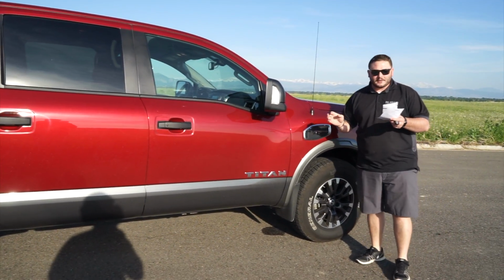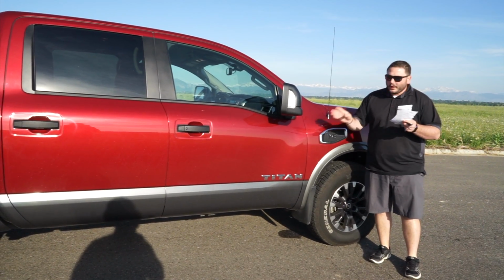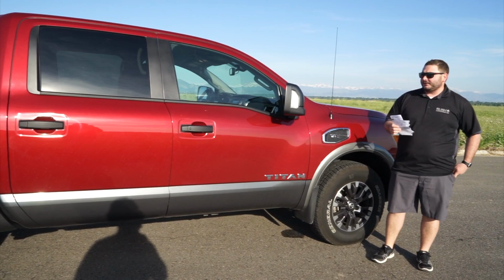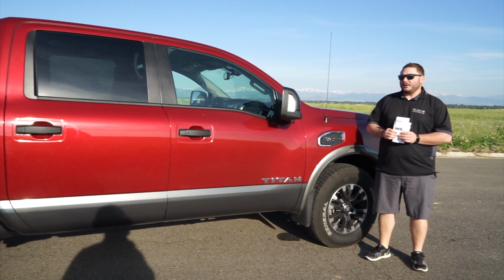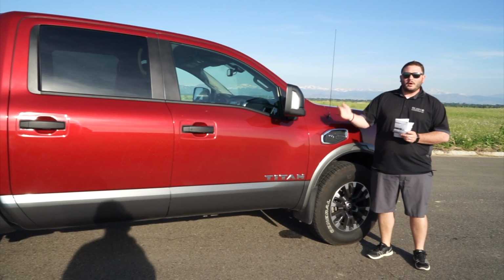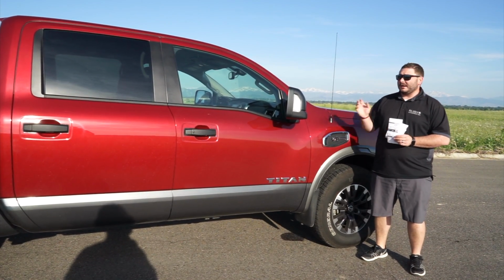The Pro 4X starts out at a base price of $45,020. With all the options I mentioned before, including destination, $52,305. And some of you are going to say, my word, that's a lot for a light duty, half-ton truck. Yeah, it is, but when you look at what the market is today, that's exactly where the market puts it. Chevrolet, Ford, Dodge, I should say Ram, are putting out pretty comparable products, and Nissan is right up in line with them.